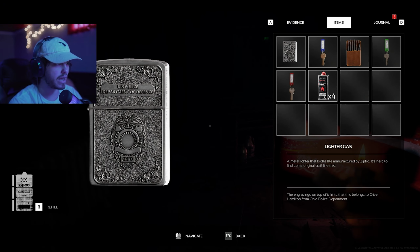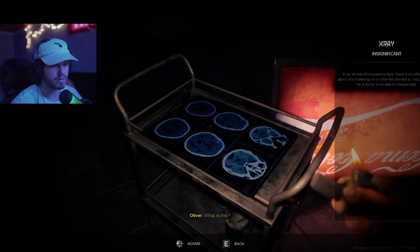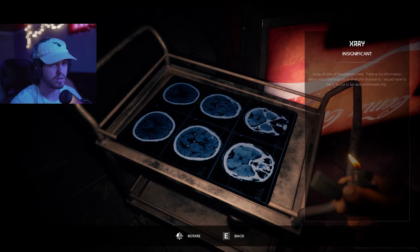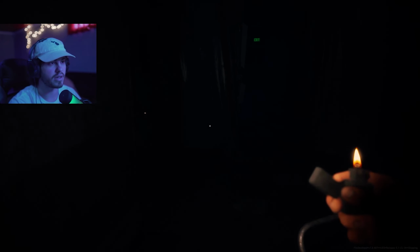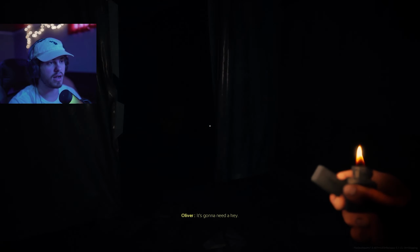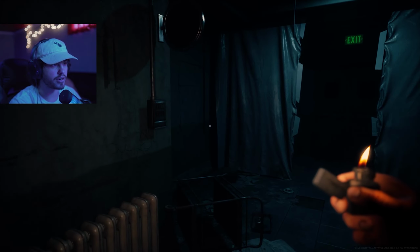What's my lighter fluid at? Is that full? I don't know. What is this? An x-ray of one of the patients here. There's no information about who it belongs to or what disease. Okay. Is this door locked? Need a key. Of course it is. Yeah, it's gonna need a key for sure.